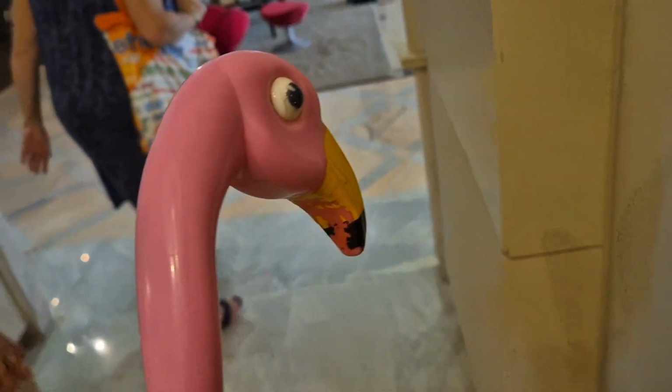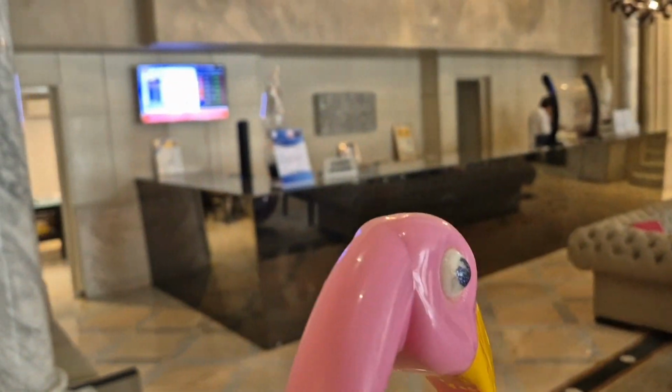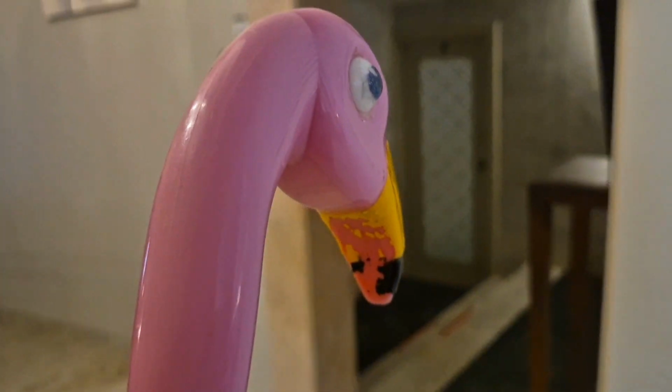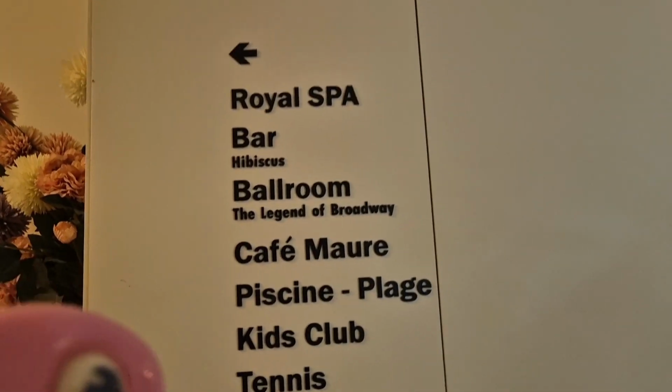These are the lobby telephones where you can take and make calls if necessary. Yep, and to the other side, to the left, which I think I've just walked past, go back. There we go. The public toilets. So if you are in the bar or the restaurant, you just need to nip to the loo. There's the loo there. And then this is the reception area.